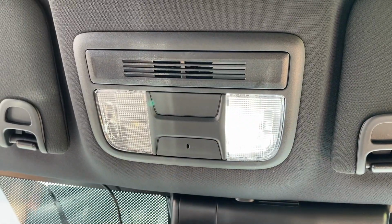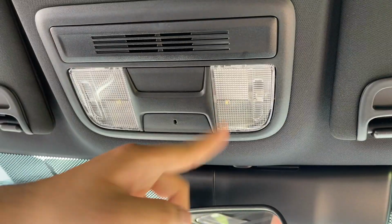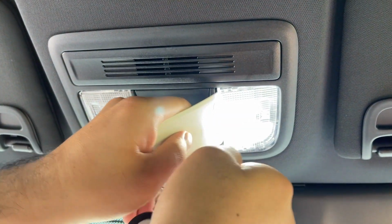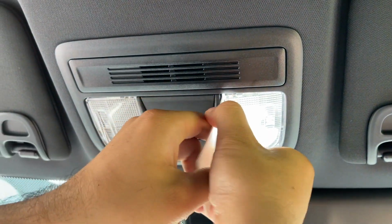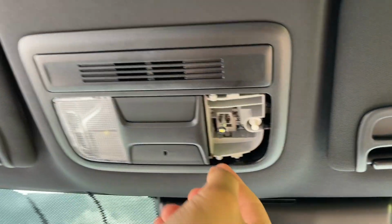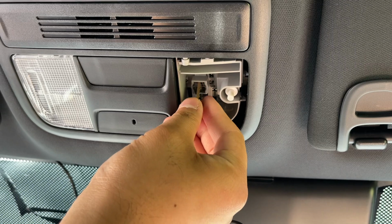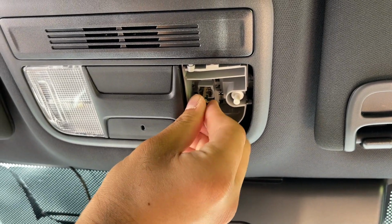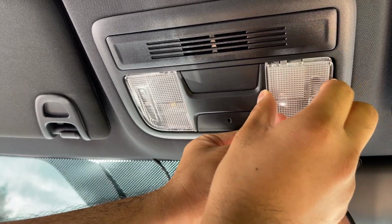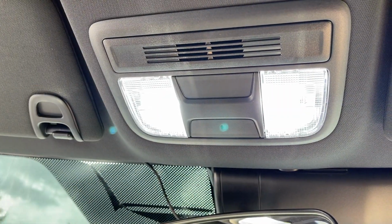So this one right here is the old, this one is the new. You're just gonna do the same thing. Take your card or whatever tool you have, pop this right out. Just like that. Turn this off, pull this out. Okay, so we're just gonna plug it in, just like that. Boom. Place the cover like so. Boom. They both work. Amazing.